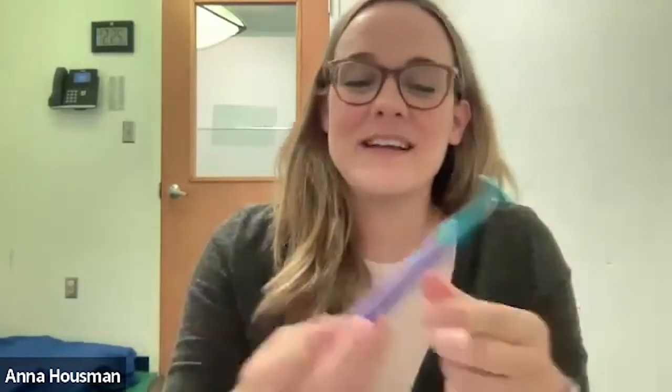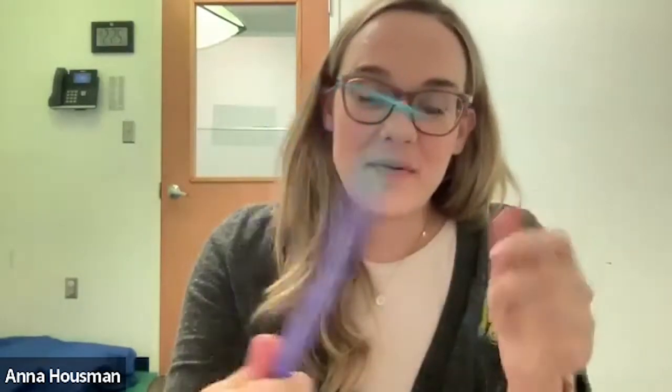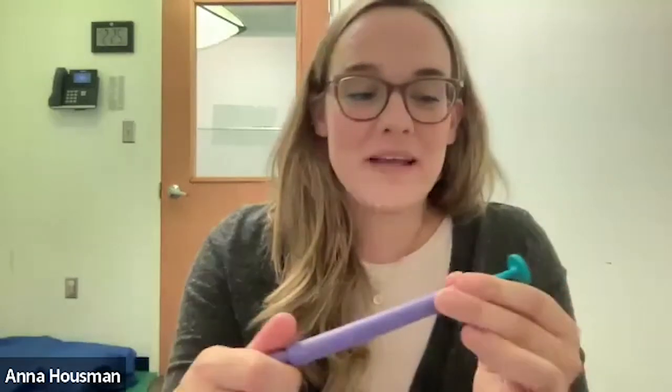It looks fun. Kids love my Z-Vibe, which is what this purple thing is. You can turn it on and get vibration. So occasionally for my kids who really have trouble sensing things that are in their mouth, the vibration's helpful. I always start with the biggest because it's the easiest, and then you work your way down to the smallest.